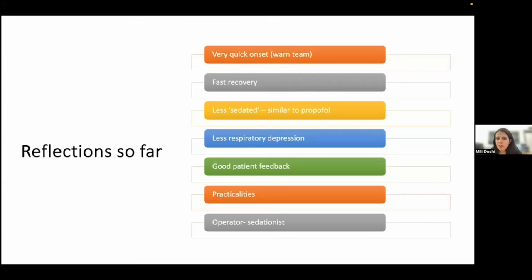And so the reflections, and I'm going to talk about different groups in a moment, is one of the things is the very quick onset you get used to. Sometimes with midazolam, you're giving it slowly and then you get the local ready. Here it's like, bam, you give the drug and within a minute, the patient is really sedated. And often I give the drug and give the local a minute later.